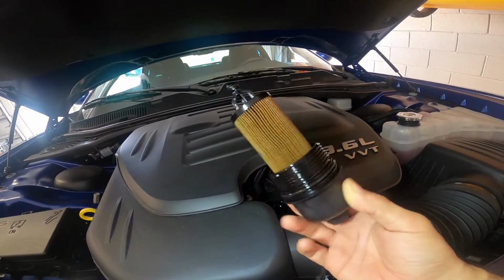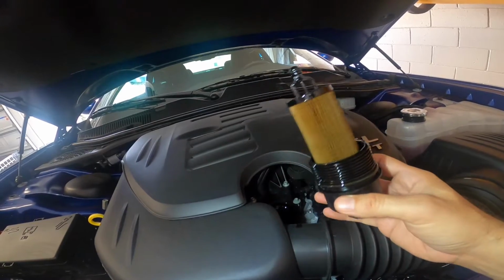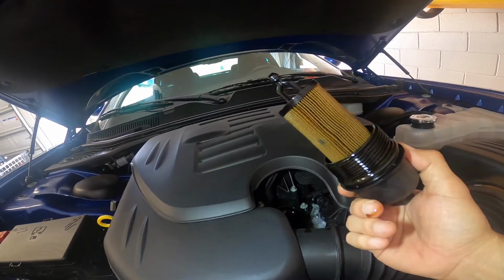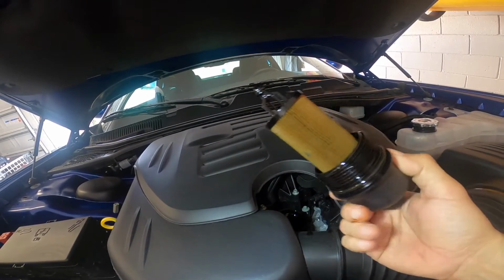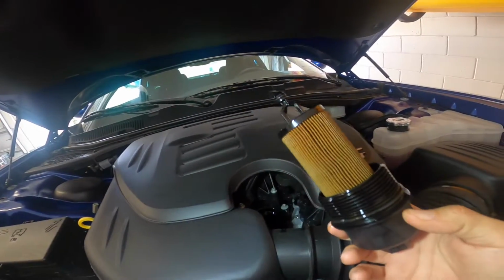So that's the filter. Let's go get a new one. And again, we're being abundantly cautious to change the oil and the filter at 1,000 miles, but it's because, you know, I want this engine to last a longer time.